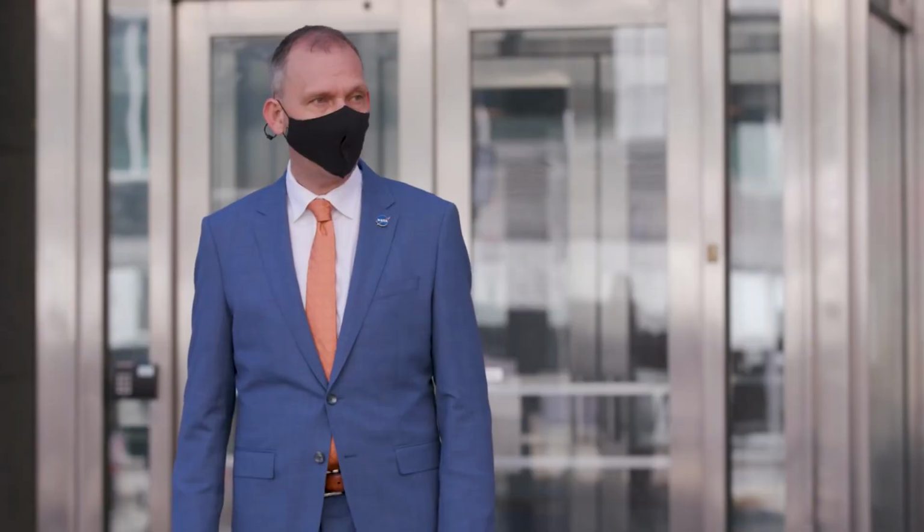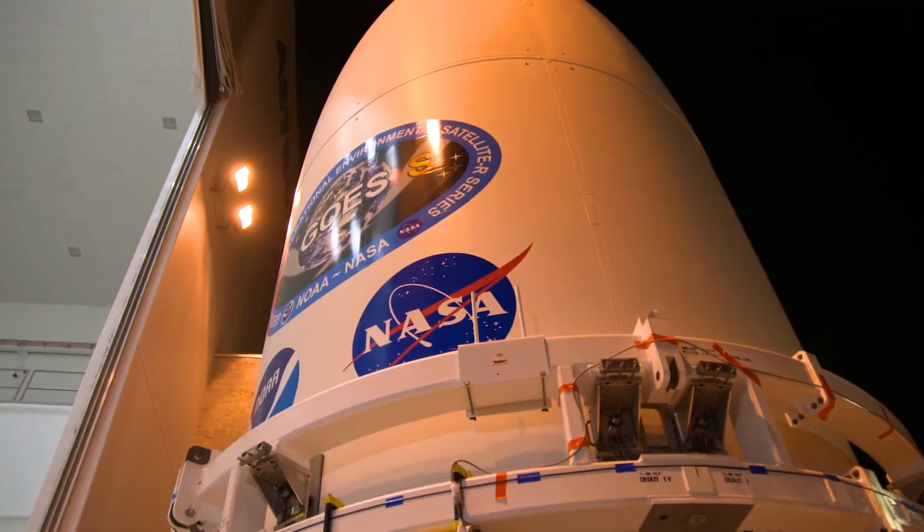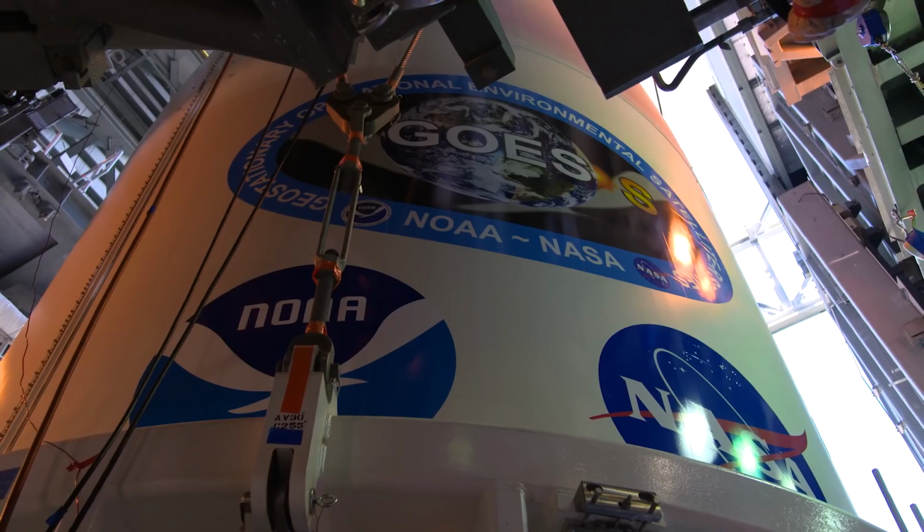Really critical. And I have to tell you, I'm always very proud when I look at the weather images, because I know they're coming from the spacecraft that our teams put together with our friends from NOAA. And it's having an impact in my life right now and in the lives of my family.